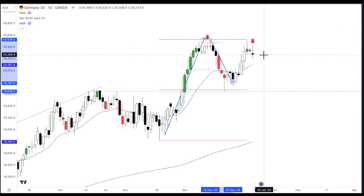So whether it has a higher high or a lower high will be less important than seeing what traders do at this high.